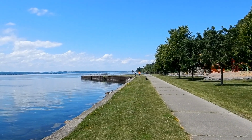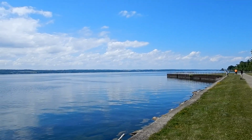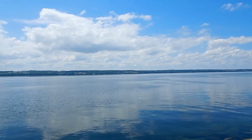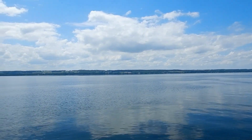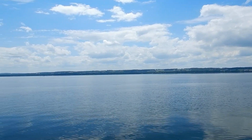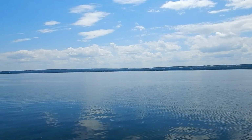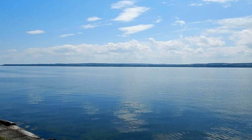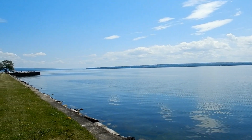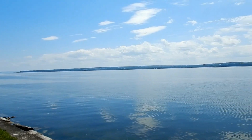Finally got a nice day after 3 days of cloudy weather and rain. And you get to finally see the beauty of Seneca Lake here. It has some 75 miles of shoreline and miles of places to go fishing and boating, and I bet there'll be some great scuba diving here. It goes as deep as 600 feet. I wonder if there's any wrecks out there.